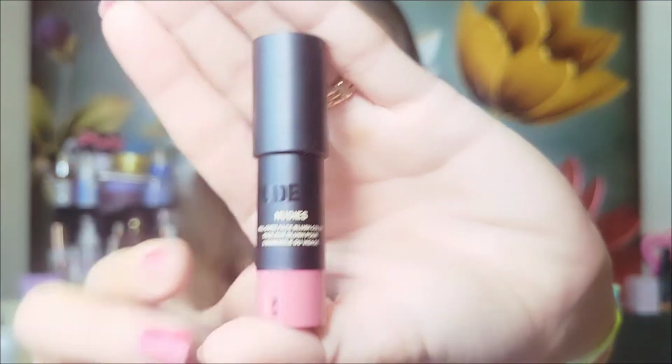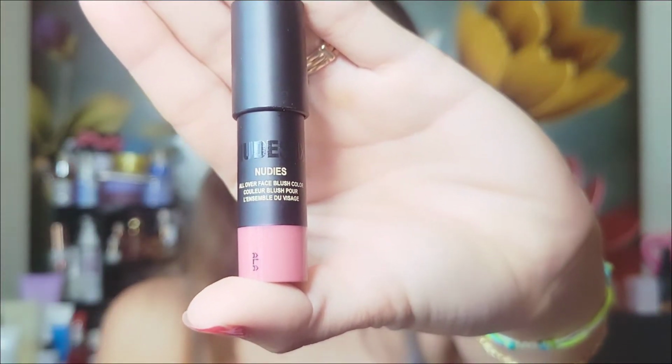Sounds pretty cool. Next up we have by Nude Sticks, and this is the Nudies All Over Face Blush Color. And this is in the color of Naughty and Spice. It's a very pretty nude pink. I will definitely use it. Beautiful. Okay. So I was happy to get that. All four of these items are deluxe samples.